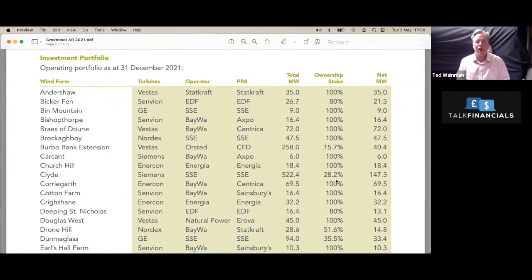So these guys own wind farms. If we take an example at the top, they own Annum wind farm, and the wind farm has Vestas turbines, is operated by Statkraft, and the PPA, I don't know what PPA means, is also Statkraft. It gives out megawatts, and they own 100% of it. So effectively, that makes Annum a private company. Now, this is a very important concept. Bickerfen, they own 80%, so I'm guessing that EDF, who's the operator, owns the other 20%. So you'll see lots of these companies, they own 100%. If they own 100%, they're not listed. They are owned by this company here, and this company is, of course, listed.